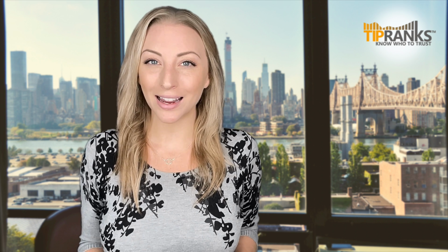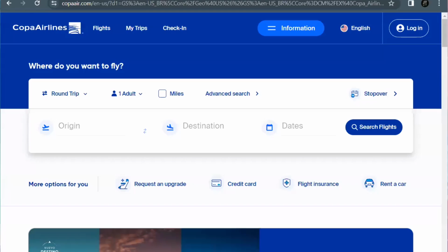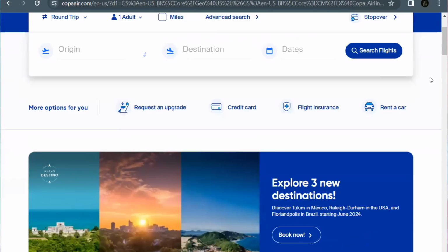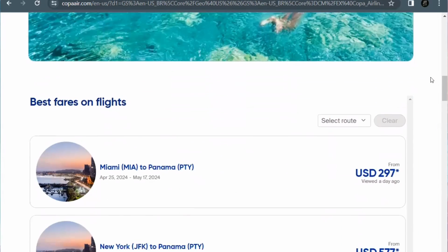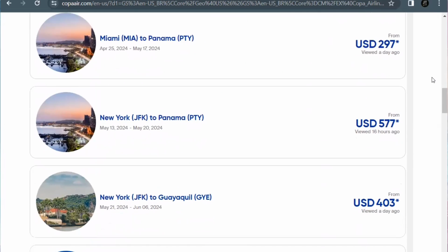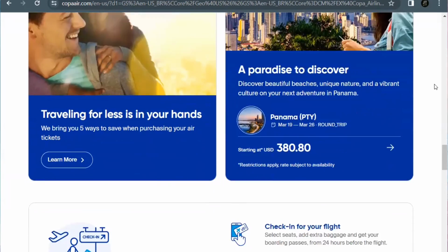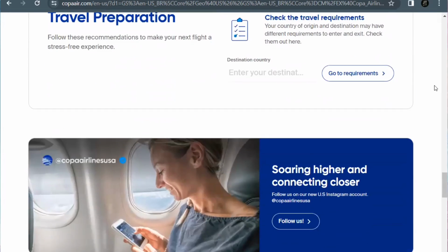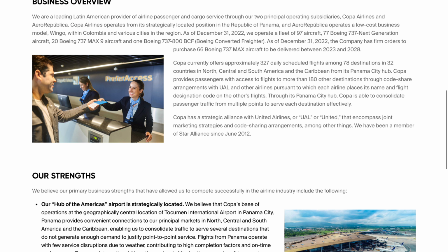Copa Holdings is an airline company operating 2 subsidiaries, with the bigger of them being Copa Airlines. Copa Airlines is an international carrier based in Panama and operating primarily in South and Central America, the Caribbean, and North America. Their smaller subsidiary, Wingo, is a low-cost carrier operating mainly in Colombia. With a fleet of 97 aircraft, they currently offer approximately 327 daily scheduled flights across 78 destinations in 32 different countries. Copa also has a strategic alliance with United Airlines that encompasses joint marketing strategies and code-sharing arrangements.